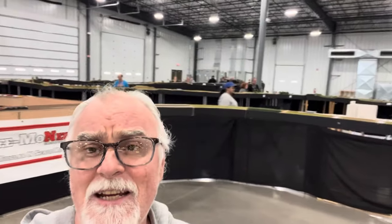When I first saw the flyer on this, they talked about this giant N scale layout that was 97 by 80 feet or something like that. I can't remember the exact measurements. I thought maybe it was a misprint, that it was supposed to be inches, but no, this thing is huge. So let's take a walk around it.